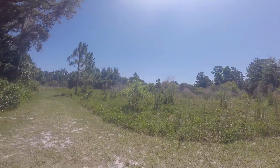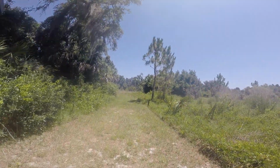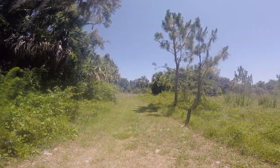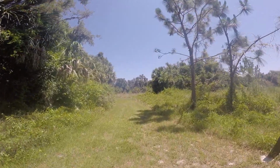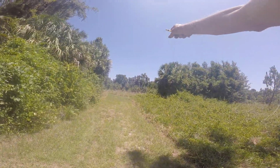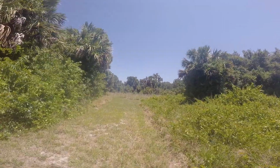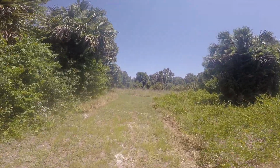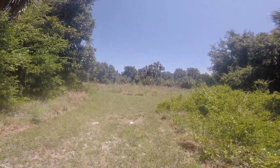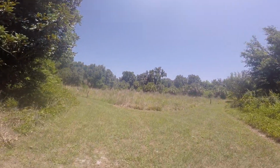Take a short walk right out to this crossroad right here. So the recent history was all orange groves, of course. You know, just a little bit beyond that tree line is still an active orange grove. A lot of trails.